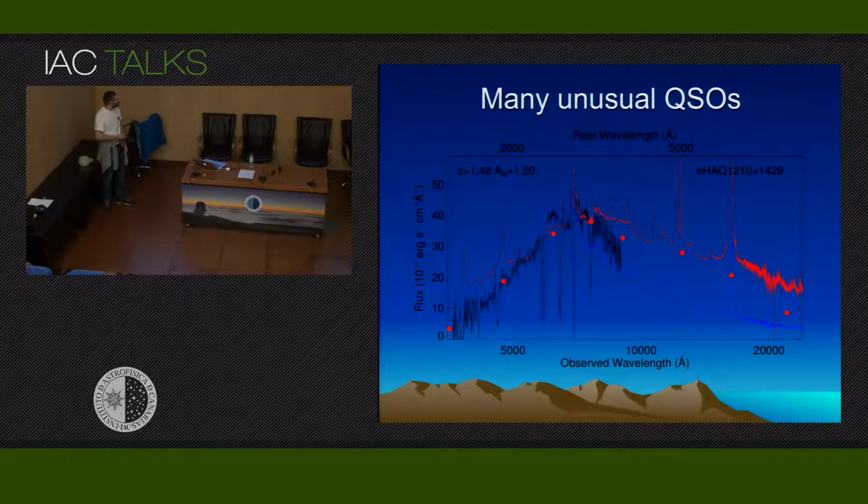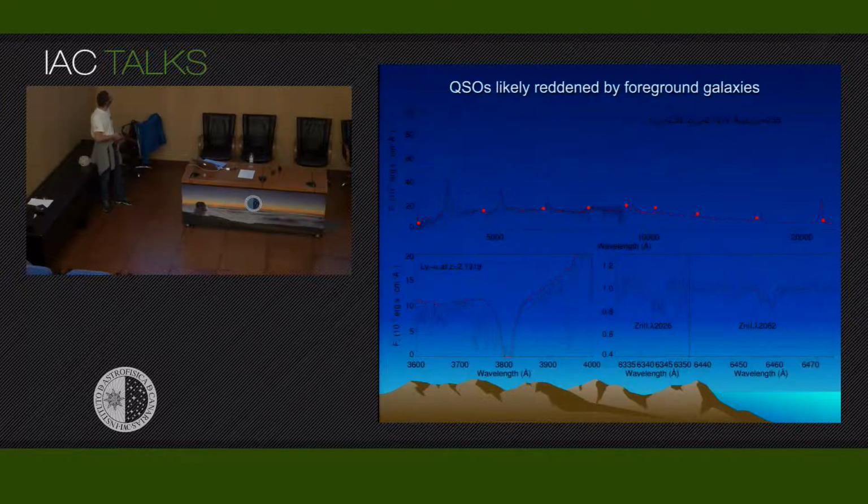And we were finding QSOs with excess emission in the infrared, and also some with a deficit in the infrared emission, which we could explain by emission from hot dust, or vice versa, the lack of hot dust in case of deficiency of infrared emission. This is one example of a QSO which is likely being reddened by foreground galaxies.